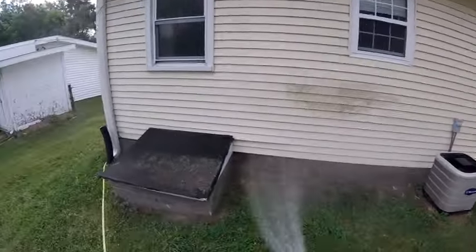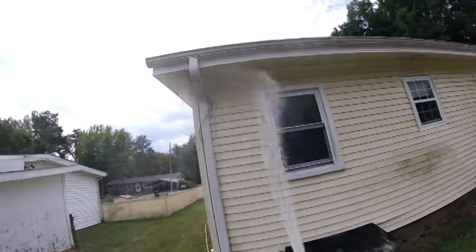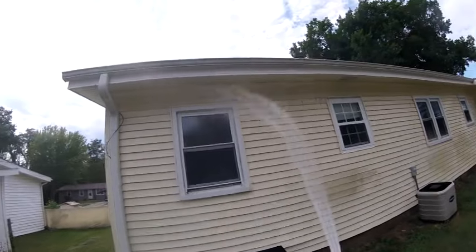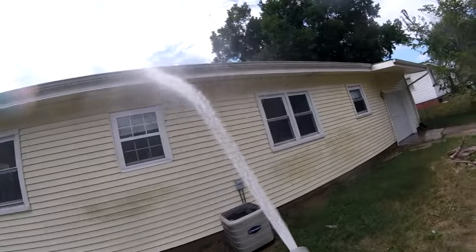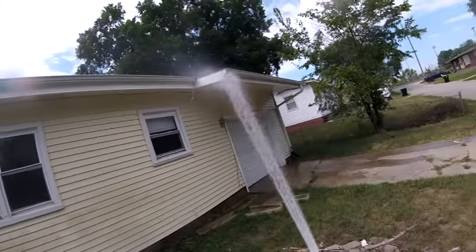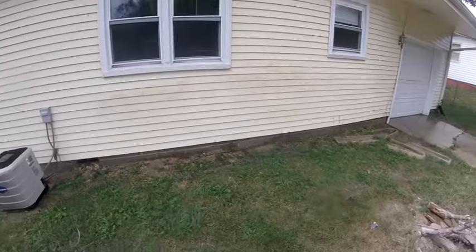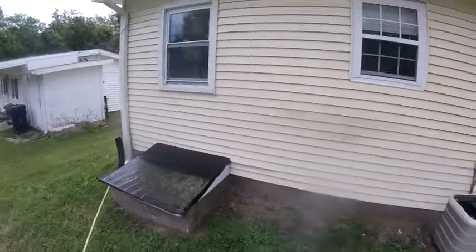The window is pretty good. Back side of that. Now I've already hit that gutter once, I'm hitting it twice. And I'm gonna hit it three times before I'm done. He's already melting off. All right.